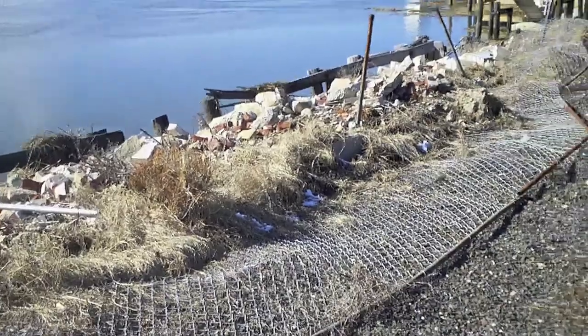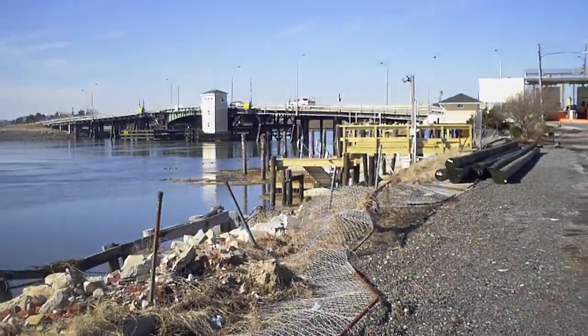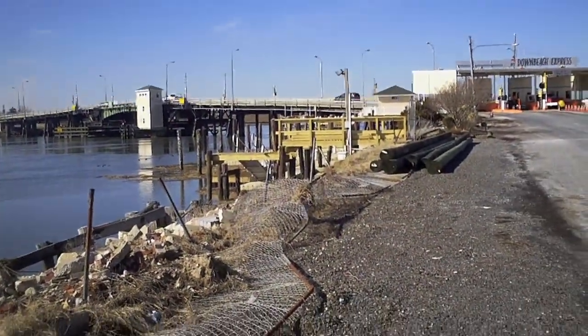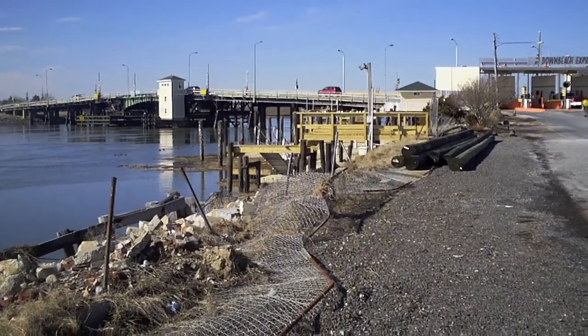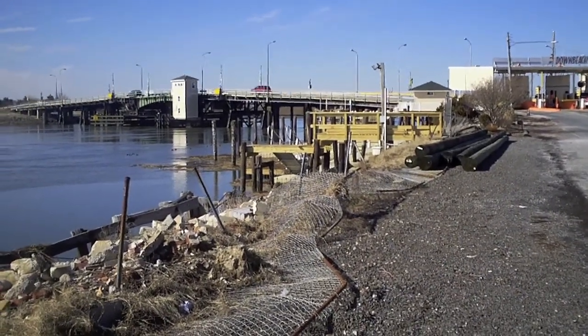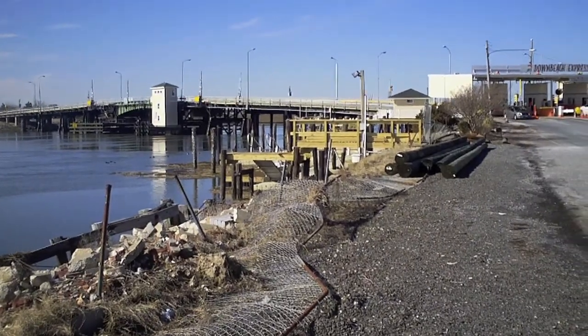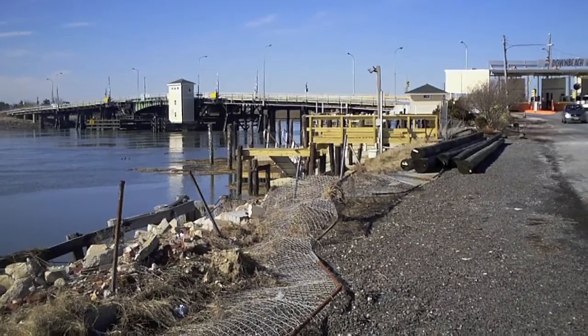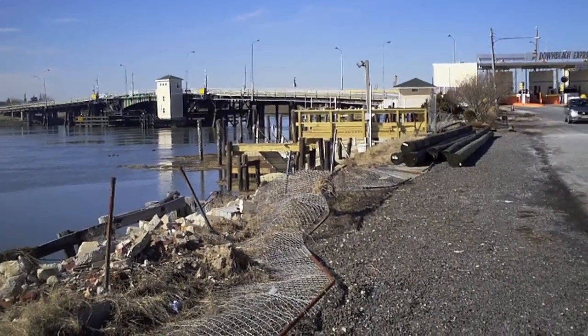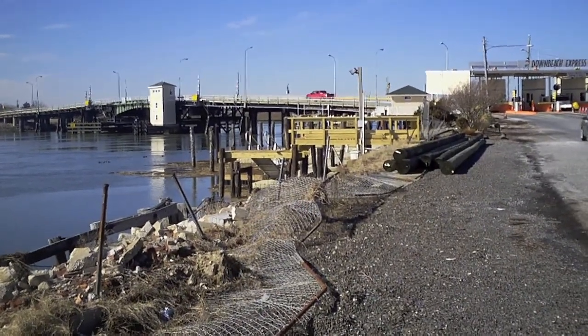More of the area. And out there, new docks are being built, so the good news is the area is being rebuilt and homes are being redone, and those docks are being redone. This area should be ready by the summer of 2013, which is the good news.